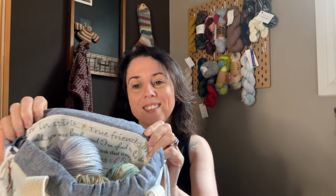So here is the bag. Look at her. I love it. And there's the fox. And inside are all words to do with Anne and quotes that she says. It's a very special bag. I love it. And it came with 3 skeins of yarn by Pine and Purl.